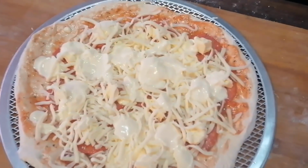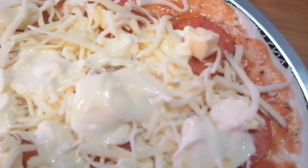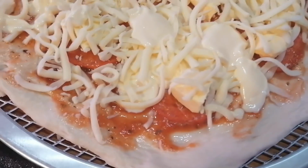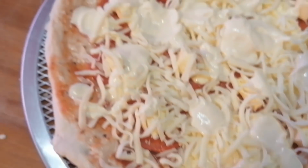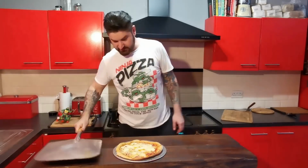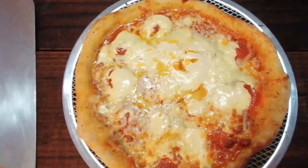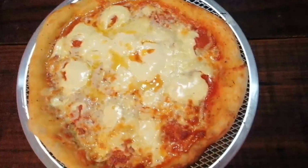And then you've also got these big massive chunks of butter which are all just gonna melt and, I imagine, create a horrible mess. Yeah, that's just grease all coming from the butter. See, all the butter has just made a horrible, horrible, greasy, buttery mess.